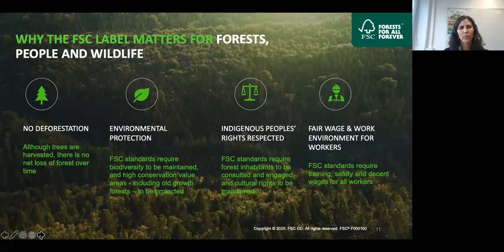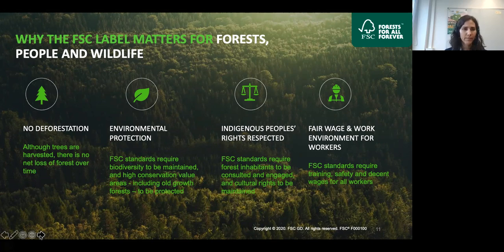And really, the FSC Forest Management Standard is based on 10 principles and criteria, most of which cover environmental and social aspects. But here we have the core characteristics of the standard, which include, first and foremost, no deforestation. So although trees are harvested, there is no net loss of forest over time. Then there's also environmental protection. The standard requires that biodiversity be maintained and high conservation value areas are set aside. So this, in some instances, also includes old growth forests.